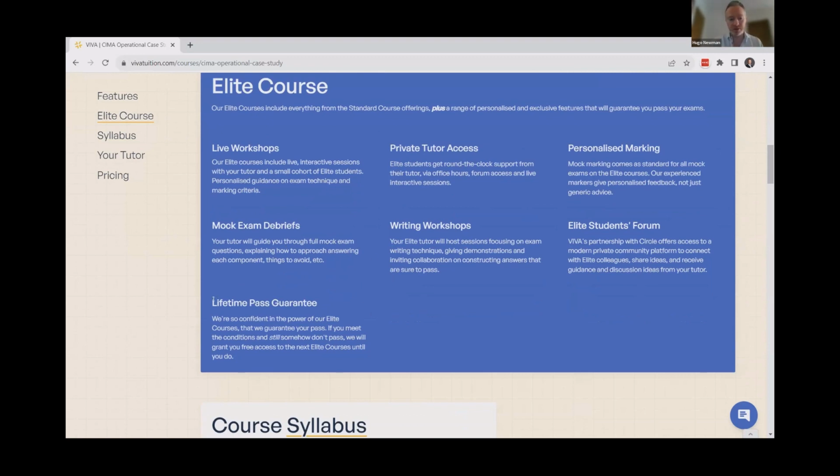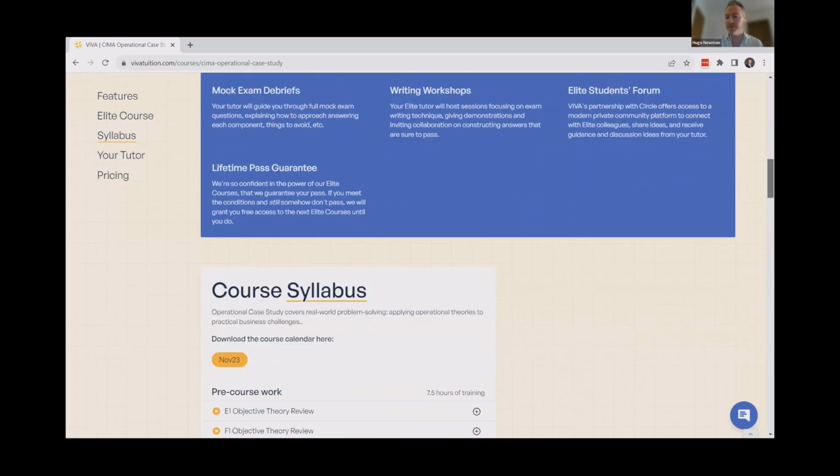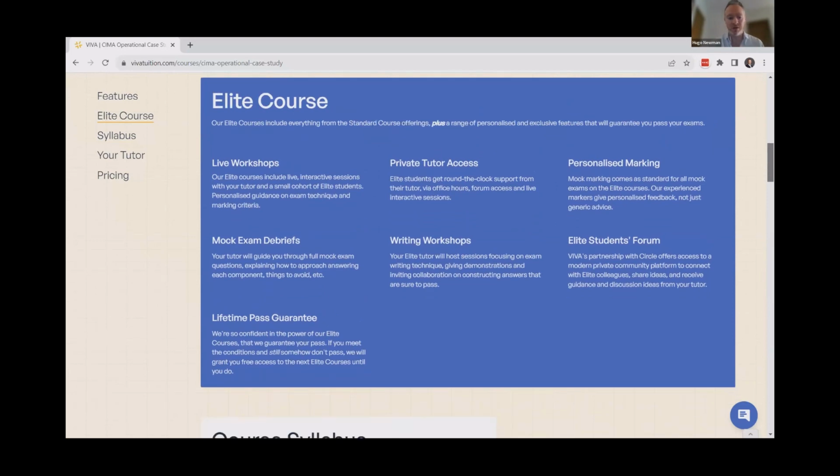And then we also have our lifetime pass guarantee, which is part of our elite course as well. That means that if you meet the terms and conditions, you attend the classes, you submit your mocks for correction, and in the unlikely event that you don't pass the exam even after doing all of that, you will get free access to the next elite course, and so on until you pass your exam. So you're guaranteed that you will get through your exam and you won't have to pay any extra cost for the subsequent window if, as I said, you attend the sessions and do all of the things that are asked of you in the elite course.